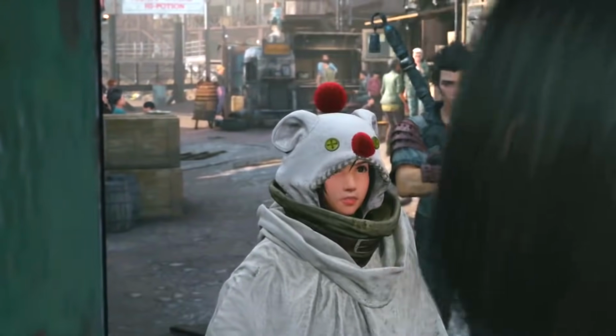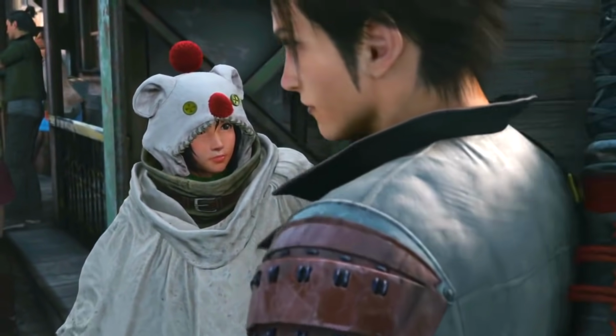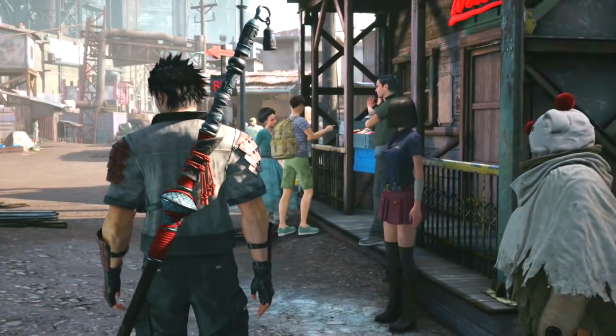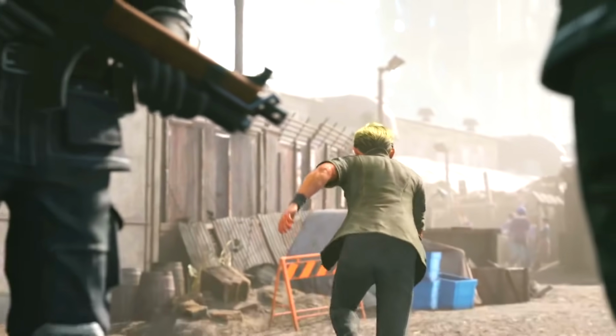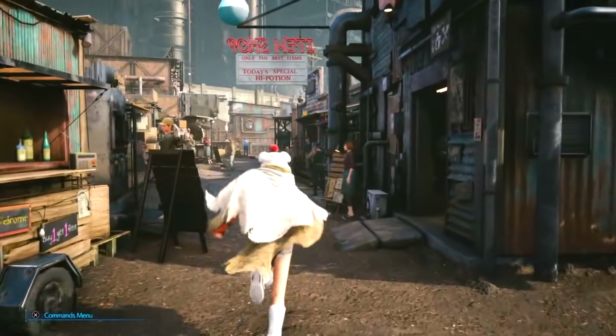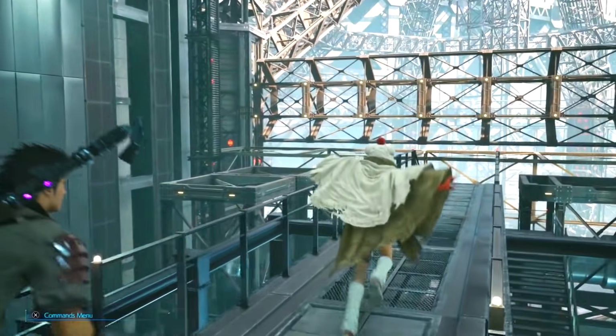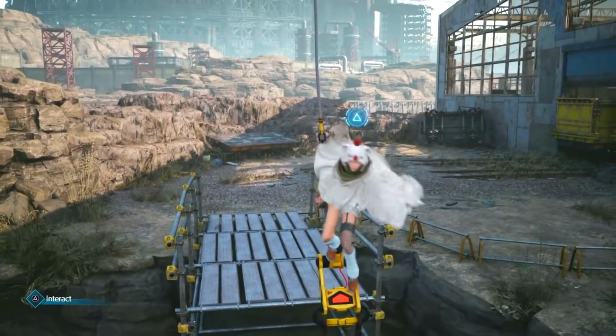Yuffie and Sonon have a joint battle together. What kind of battle is it? Nomura says the battle system will be slightly different than Final Fantasy VII Remake, and you will not be able to control Sonon. The player will control Yuffie in battle instead. In the tactical mode, you'll be able to give commands to Sonon though. As for new gameplay elements, Yuffie and Sonon will be able to battle together. I hope you enjoy this slightly different battle system compared to Final Fantasy VII Remake.